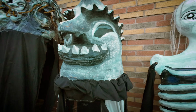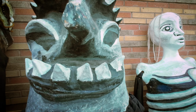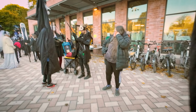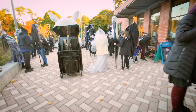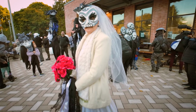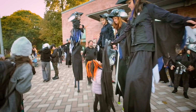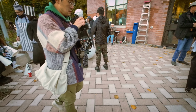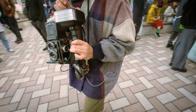Whoa, take me to your leader. Leader is not available right now. Oh, beautiful. Oh, look at this. A Rolleiflex, a film camera. Look at that. Wow.